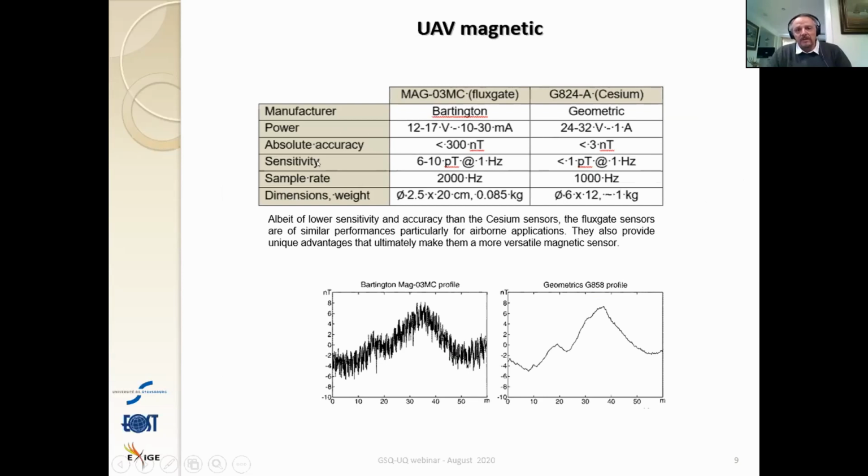On this table, you have a couple of technical specifications of flux gate magnetic sensors here, and the cesium sensor here. The cesium is basically the traditional sensor that has been used in airborne geophysics for a long time. It has better sensitivity and better accuracy, and we're talking about numbers from lab bench testing compared to the flux gate. Now, what is interesting is that any cesium magnetic sensor used in the airborne industry will always be used concomitantly with flux gate sensors, because you use a flux gate sensor to correct and calibrate the cesium sensors.